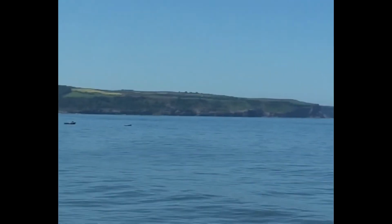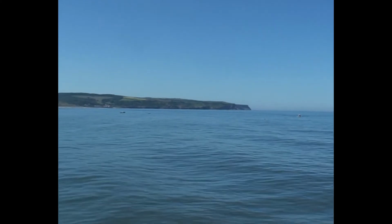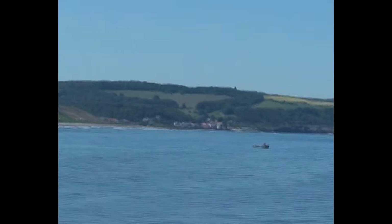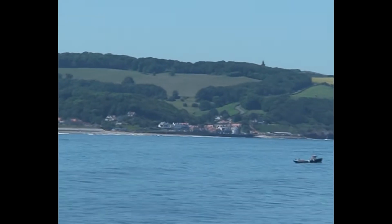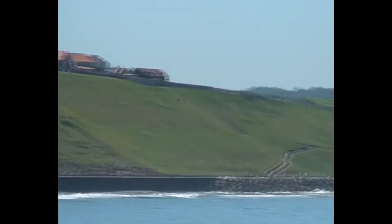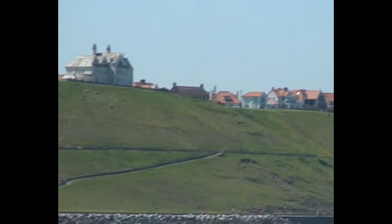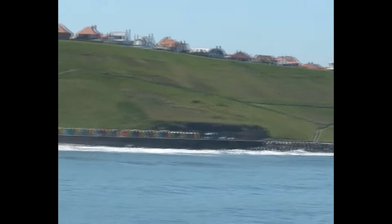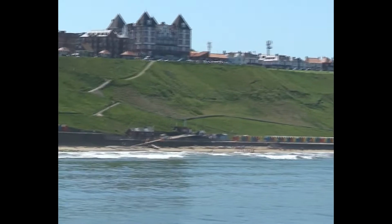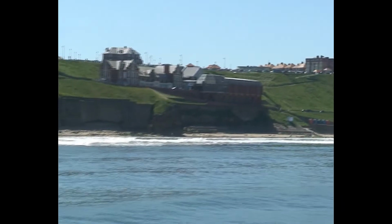Okay, we've come to the entrance to the harbour here. So there's the headland to the north, and then if we pan round and zoom in, that's Sands End I think there, and panning round we've got where we've walked from the northern end of West Cliff there, all along the top there, all along there, and then going right the way around here, all the way along here.